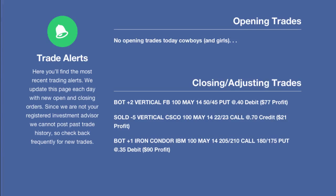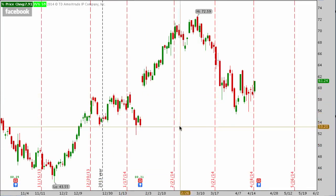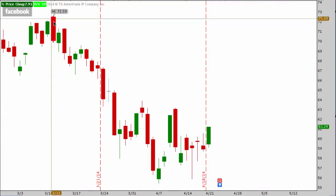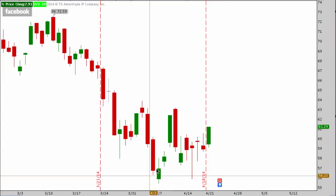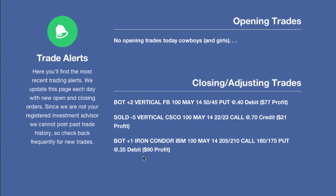If we actually go to the chart of Facebook, you'll see that although the stock has not really dropped, implied volatility is still up in the 60th percentile, and that's mainly because we have earnings coming up on the horizon here. But we have seen a nice uptick in the stock since we sold that put spread, so that's obviously helped really decay the premium very quickly for our spread.